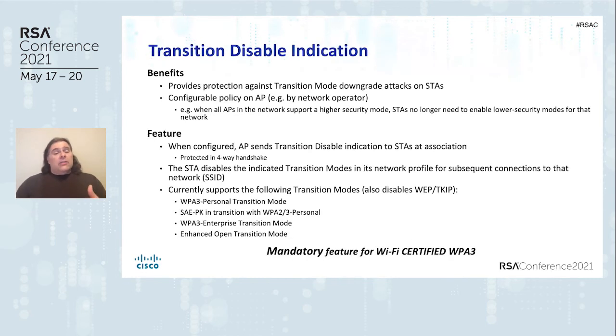Transition disabled. Again, this is another thing that came out of some of the other discussions around security vulnerabilities. It's giving us a way to protect ourselves against transition mode downgrades, right? So if I have a WPA3 transition mode network, personal or enterprise, if I have WPA2 PSK still on there, I can get downgraded from WPA3 personal to WPA2 personal on that transition mode.